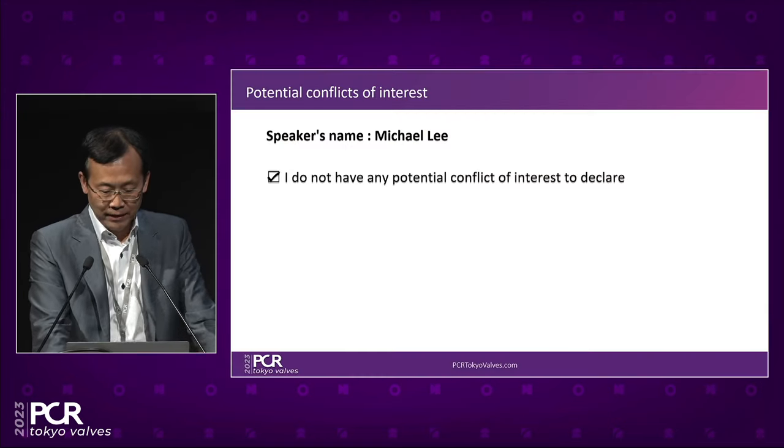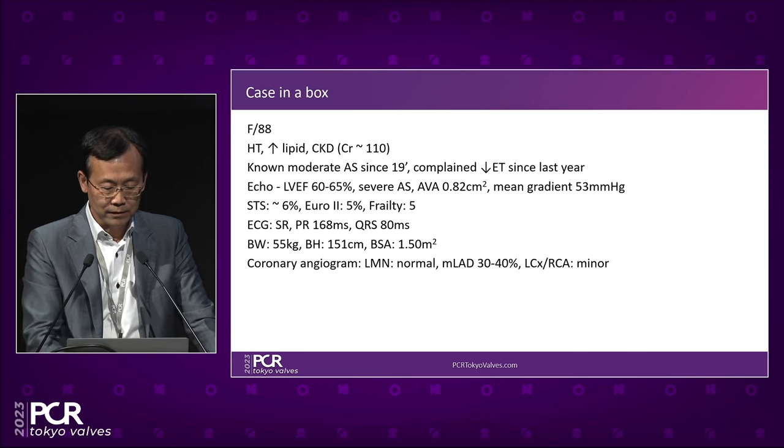Good. So I think we have covered two important topics here: how to avoid patient-prosthesis mismatch, have good durability of the valve, and mitigate the risk of paravalvular leak. But also, Michael, coronary access is very important. So let's try to illustrate that on the next case. Let me just present my case first, and then we can have a little more discussion.